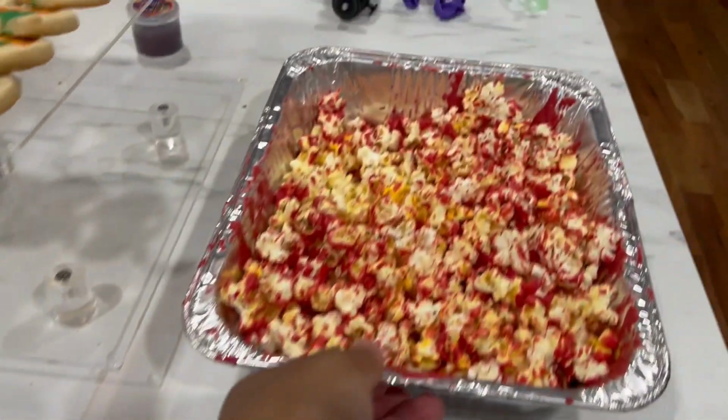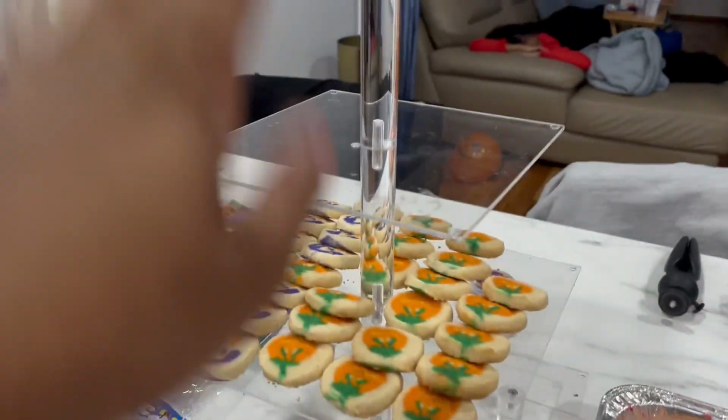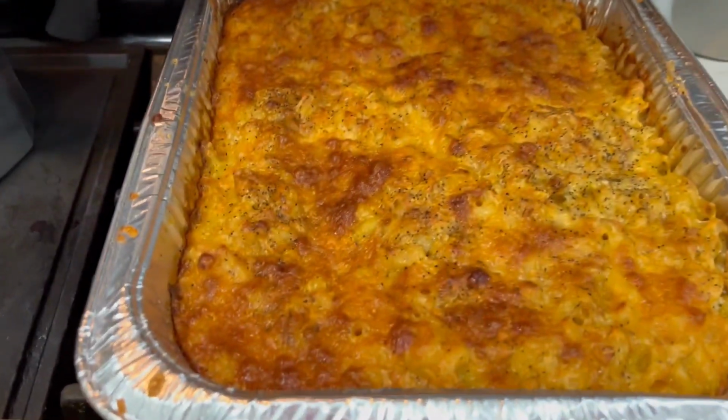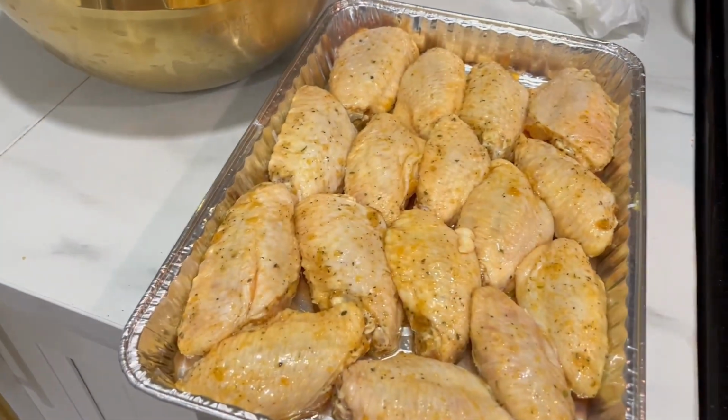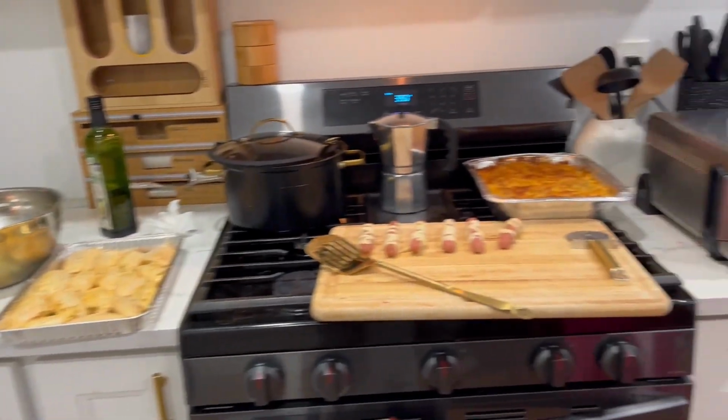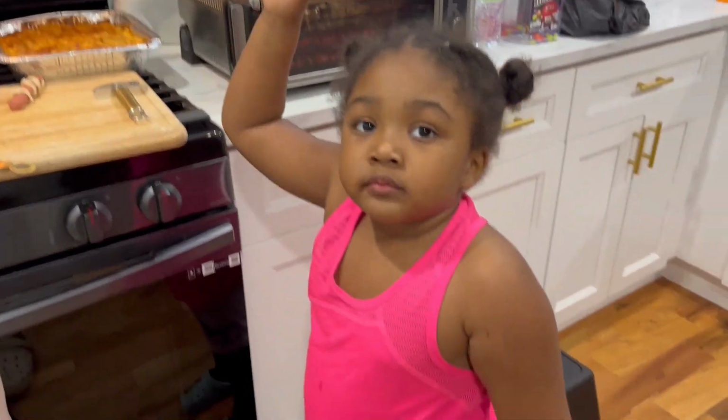Mummies, bloody popcorn. Halloween cookies, more bloody popcorn, macaroni, chicken, pasta we had earlier. It's a mess, but they're having fun. Mom, can I have this now? It's some over there.